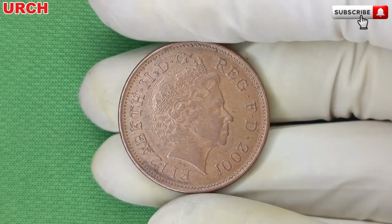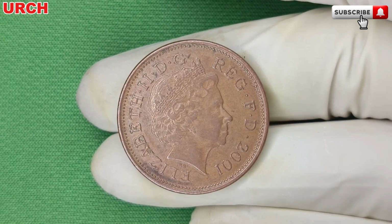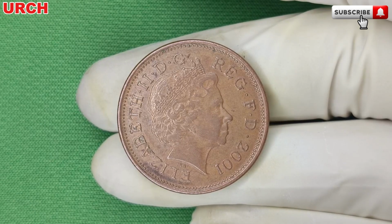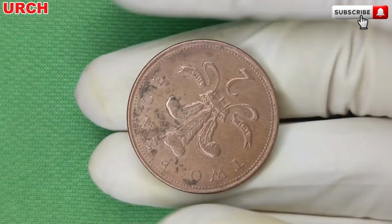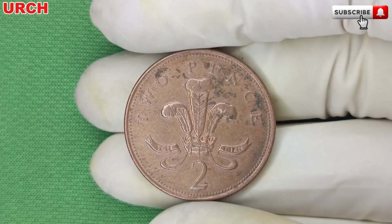What is this coin truly worth today? Based on recent valuations, the scarcity of authenticated specimens, and the historical importance of this particular error, this 2001 2-pence coin has reached legendary status. It is now valued at a jaw-dropping $20 million.